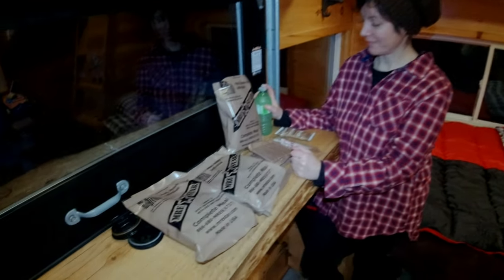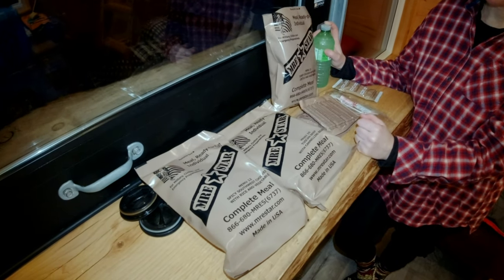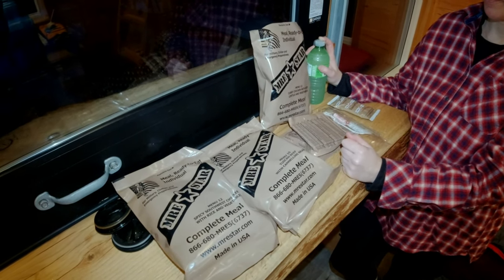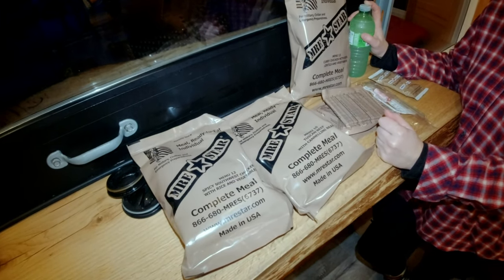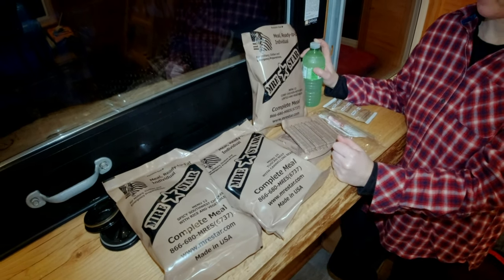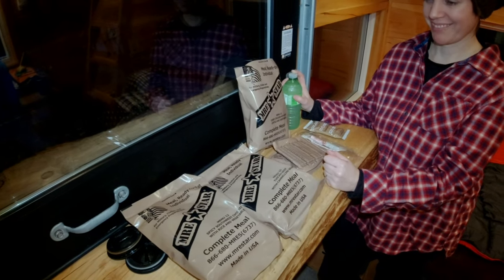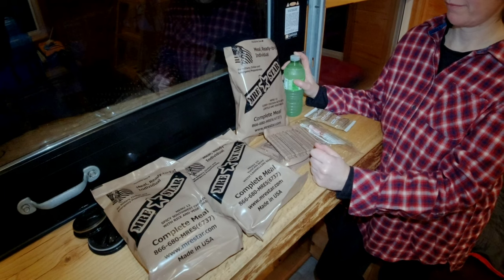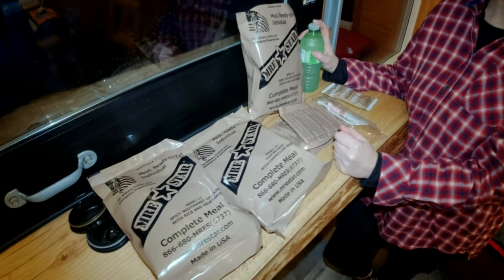It's dinner time. It's meals ready to eat like we usually have on our UTV side-by-side trips when we're camping. Yeah, we do like these. You don't have to keep them in a cooler or anything like that. They're self-heating. They fill you up quite well. There's quite a bit of calories in them. Way better than Mountain House for that. These things are awesome for when you don't have a whole lot of room to pack gear and stuff like that.